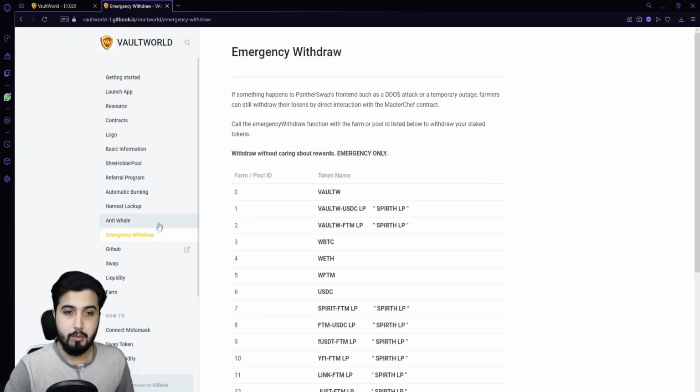And talking about the emergency withdraw, if something happens to Panther Swap's front end, such as a DDoS attack or temporary outage, farmers can still withdraw the tokens by direct interaction with the MasterChef contract. Call the emergency withdraw function with the farm or pool ID listed below to withdraw your staked tokens. So in case anything bad happens, such as a temporary outage or a DDoS attack, you will have the option to emergency withdraw. This is how you're going to use this emergency withdraw method to ensure that you keep your assets safe.